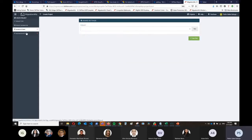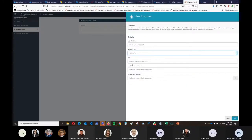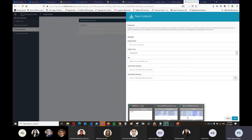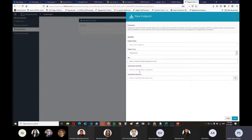Under source settings, I need to create a SharePoint Online endpoint. Here, I need to specify the root SharePoint Online URL. I can get that root URL from here. If this is one site URL, I copy this root URL, and here I need to specify the credentials. When migrating, for example, from SharePoint Online to SharePoint Online or from Microsoft Teams to Microsoft Teams, we need to install an authentication app.